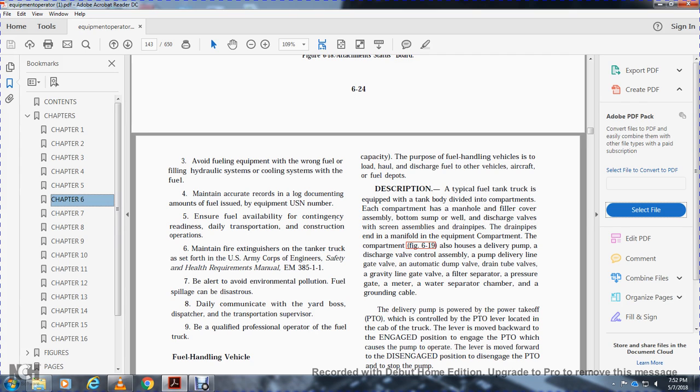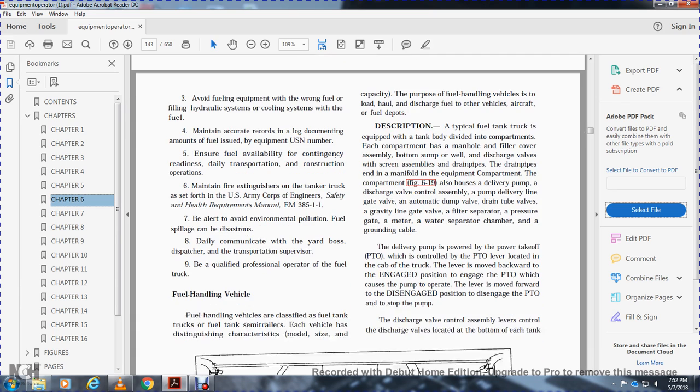Each compartment has a manhole filler cap with the assembly bolt and pump bottom seal, some with a well, with the discharge valve with the screen and assembly, and a drain pipe with drain pits. The manifold equipment compartment, figure 6-9, has the valve, the hood, the delivery dump with the discharge valve and assembly dump, the delivery line with the gate valve, the automatic dump valve with the drain tube, the gravity line gate valve, the filter separator, the pressure gauge, the meter, the water separator chamber, and the grounding cable.